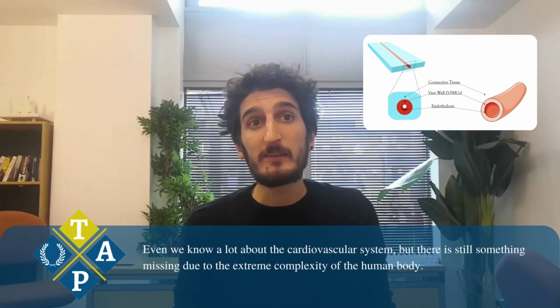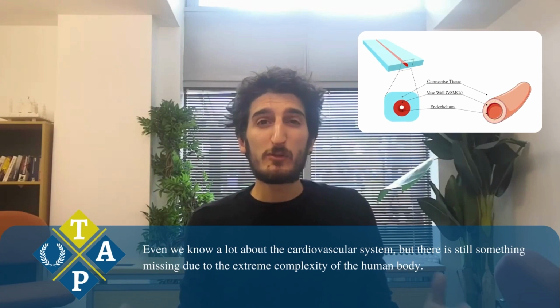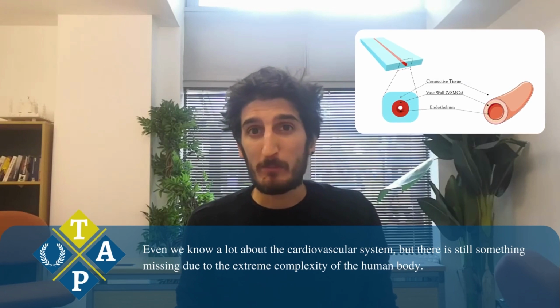In this project we focus on the use and the continuous development of a coronary artery 3D model for use in basic research on cardiovascular diseases. We know a lot today about the cardiovascular system, but of course there is still something that we miss, and this is due to the extreme complexity of the human body.